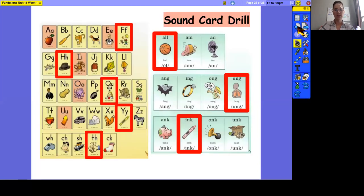Let's start with our sound card warm-up. Remember to say the letter, the keyword, and the sound with me. F, fun. H, hat. Q, queen, qua. Y, yellow, ya. TH, thumb.